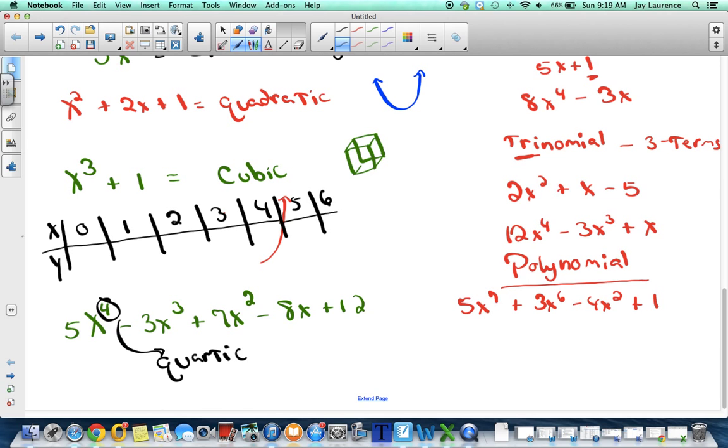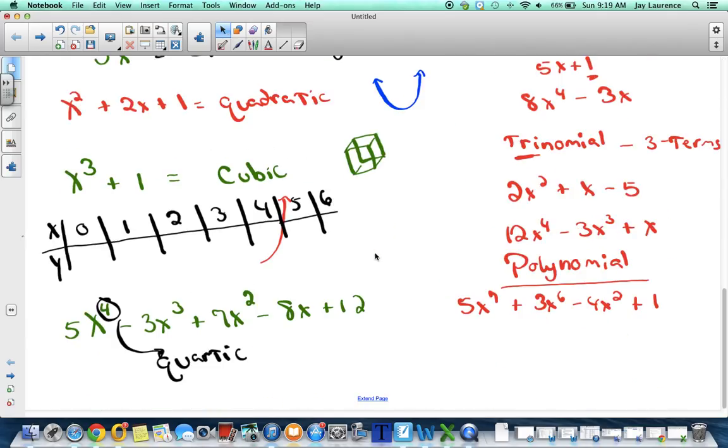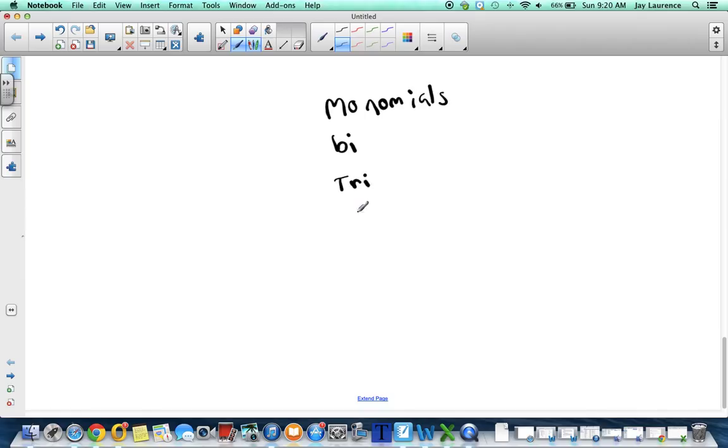So therefore quarters, quartic. So we've classified polynomials by degree and by the number of terms that they have, and you'll definitely want to be familiar with these terms. We talked about monomials, one term, binomials, trinomials, polynomials. So 1 term, 2 terms, 3 terms, many terms, 4 or more.